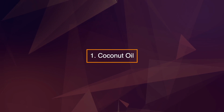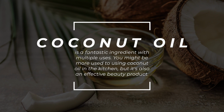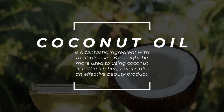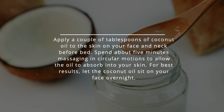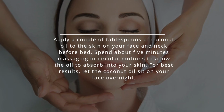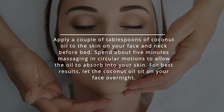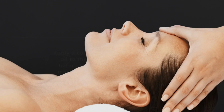1. Coconut oil. Coconut oil is a fantastic ingredient with multiple uses. You might be more used to using coconut oil in the kitchen, but it's also an effective beauty product. Apply a couple of tablespoons of coconut oil to the skin on your face and neck before bed. Spend about 5 minutes massaging in circular motions to allow the oil to absorb into your skin. For best results, let the coconut oil sit on your face overnight.